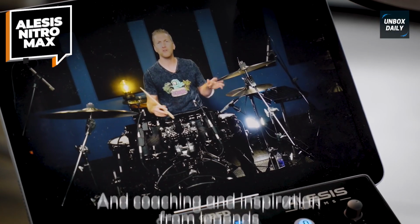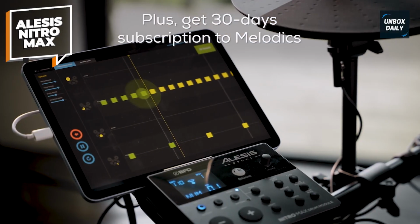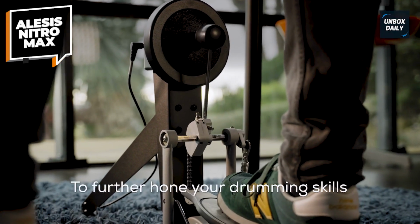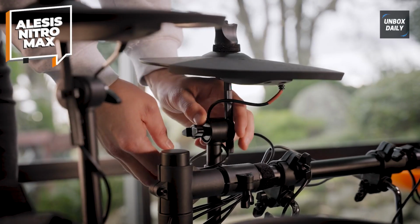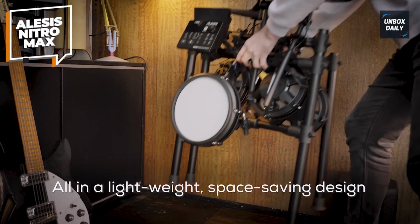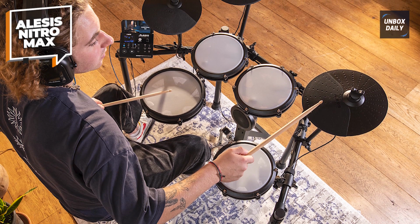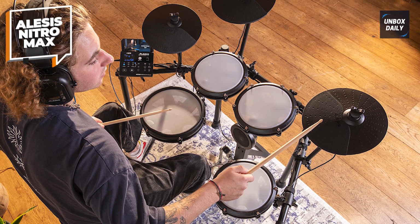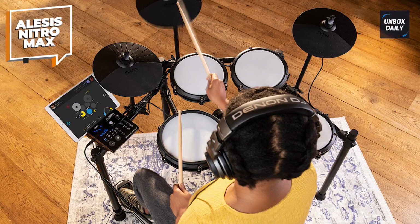A kick drum tower with kick drum pedal, a 10-inch crash cymbal with choke, a 10-inch ride, and a 10-inch hi-hat with foot controller are among the premium drum heads that provide a quiet yet natural response. All of these drum heads are mounted on a 4-post aluminum rack for maximum stability and flexibility. The box includes a power supply, drum sticks, drum key, and connection cables.